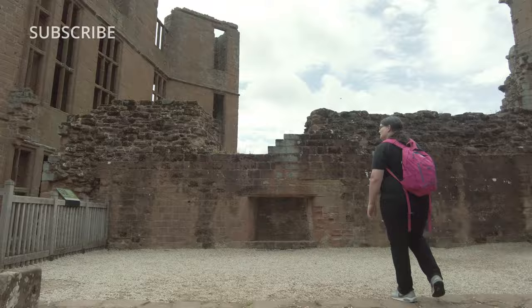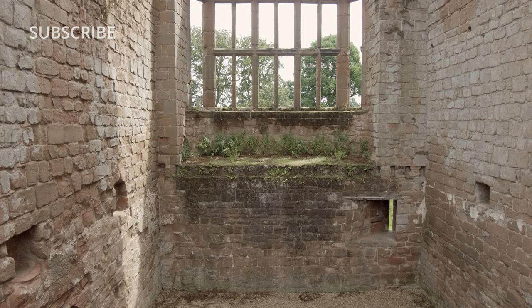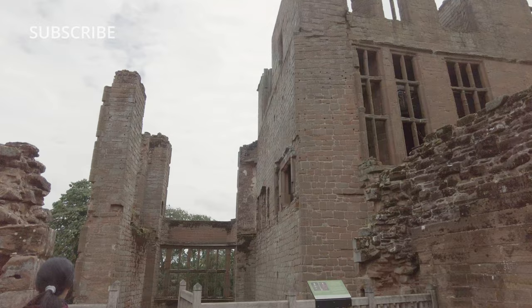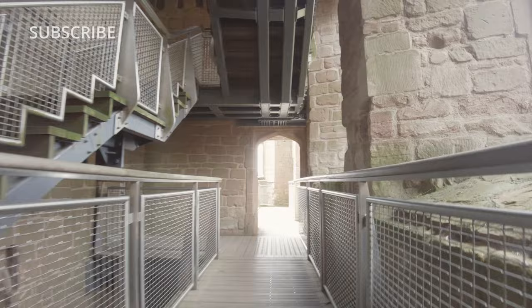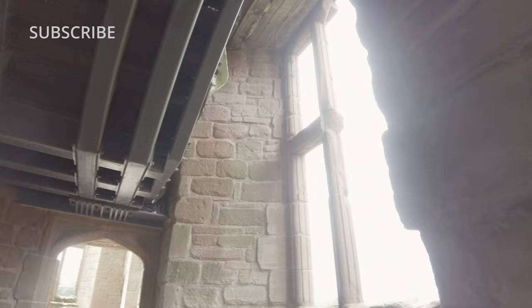So we're now entering the castle, which I believe used to be one of the main rooms. You can see the fireplace here. Leicester's building was built, unsurprisingly, by Robert Dudley, Earl of Leicester, to whom Kenilworth Castle was granted by Queen Elizabeth I in 1563. He set out converting his new home into a sumptuous palace in which he hoped he and his intended wife, Queen Elizabeth I, would make their summer residence.